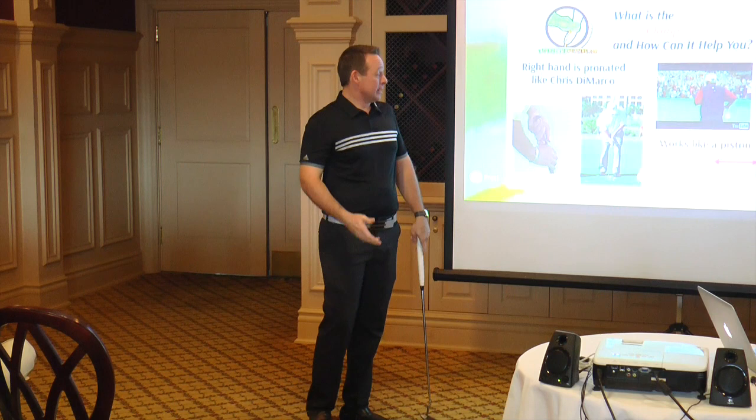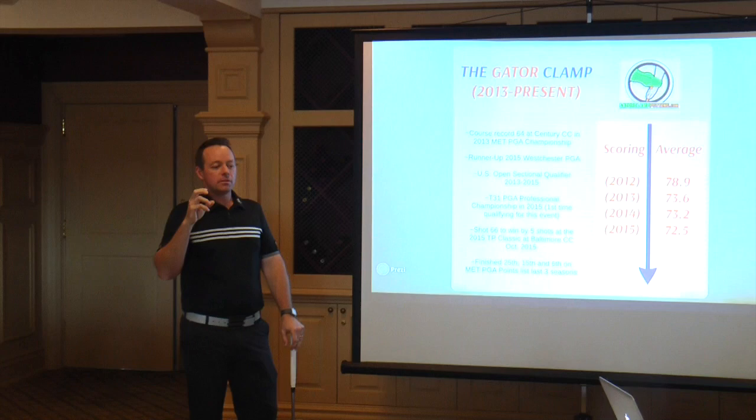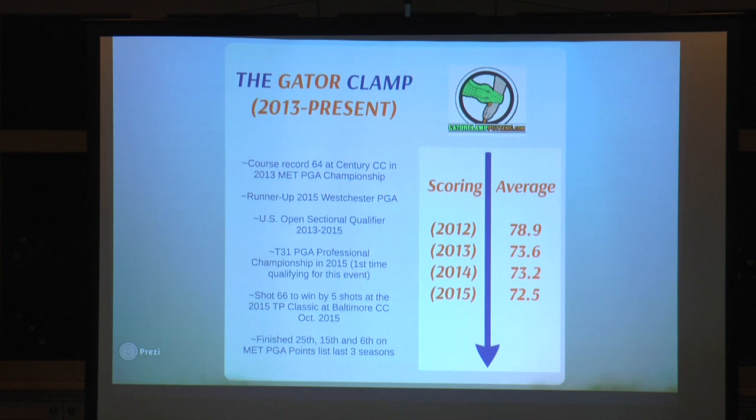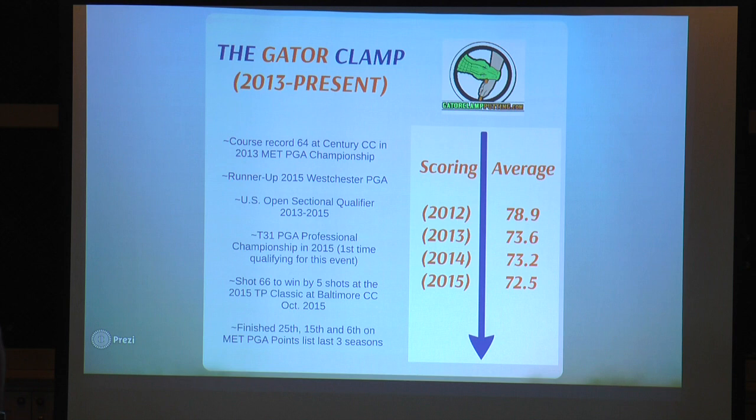And with this gator clamp, the results are staggering for me. They've been a tremendous turnaround. Something like this in your game may manifest itself by a different grip. The gator clamp, just like everything, just like AimPoint, is not a be-all end-all, right? But if you've had any sort of putting issue where your hands don't behave, give it a shot.